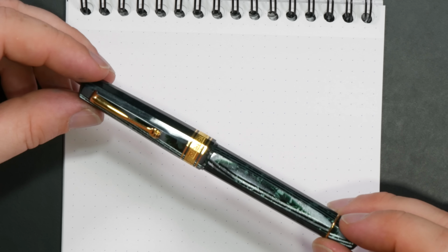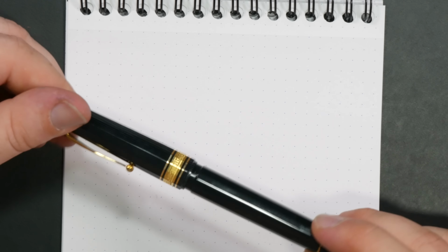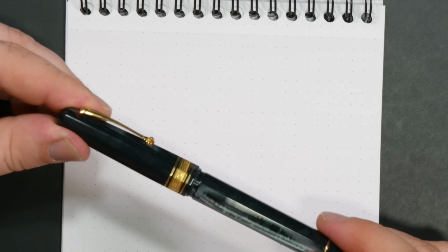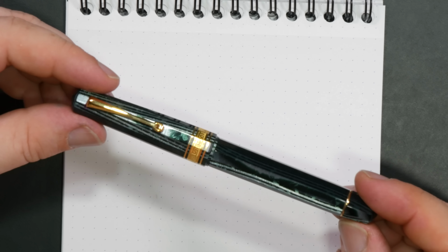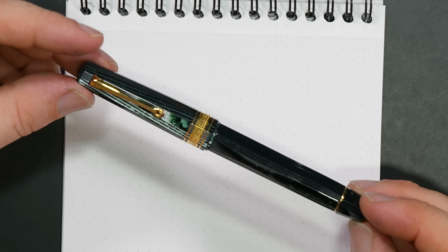I'm a big fan of some of these Omases. The materials are great. I don't love how this doesn't line up perfectly. The Arco doesn't line up 100% perfectly here. We can get pretty close, but it's a piston filler, really nice pen, hard to find, increasingly expensive now that Omas has gone out of business. I'm getting ready to start a review on this, so that is going to be coming up as well.